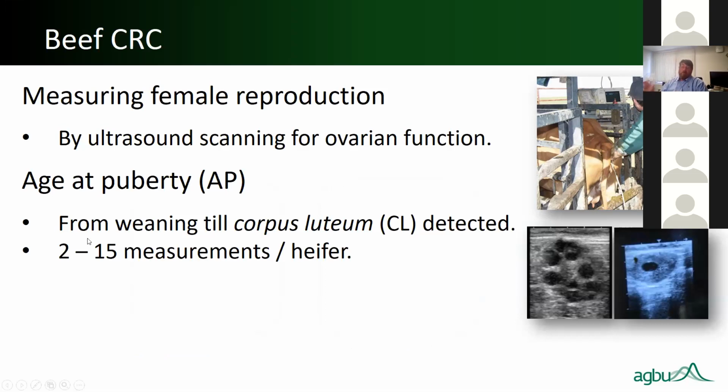And that meant a lot of scanning. You can't just do this once. We were doing it at 4 to 6 week intervals, continuously on these females from essentially weaning and to and beyond their first mating, which meant some heifers got 15 measurements before we spotted a CL.